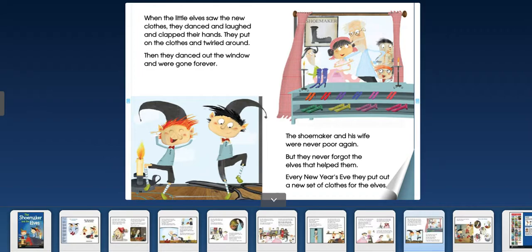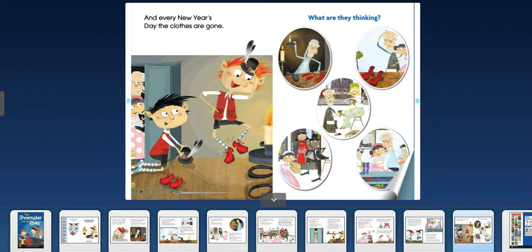The shoemaker and his wife were never poor again, but they never forgot the elves that helped them. Every New Year's Eve, they put out a new set of clothes for the elves. And every New Year's Day, the clothes are gone. The end.